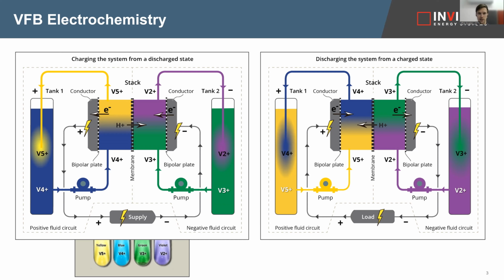Another part of this, the relevance of this specific chemistry being that it's aqueous, and given what we've heard just now, it's low temperature. It's a room temperature chemistry, let's say. You can operate between -5 and 45 degrees operating temperature, external temperature.